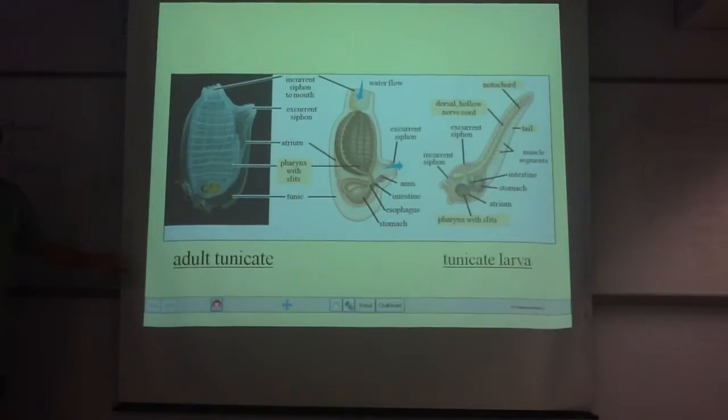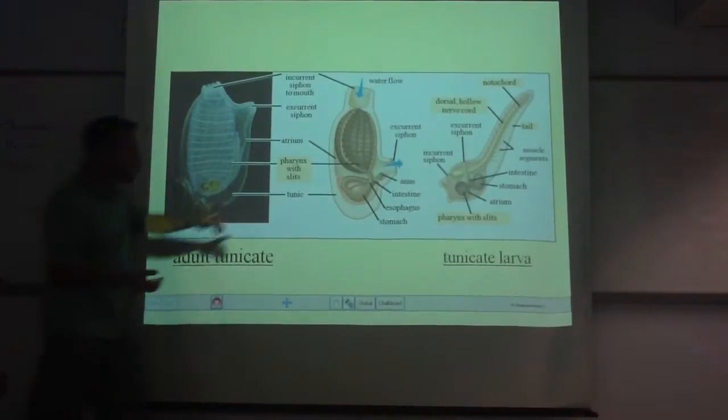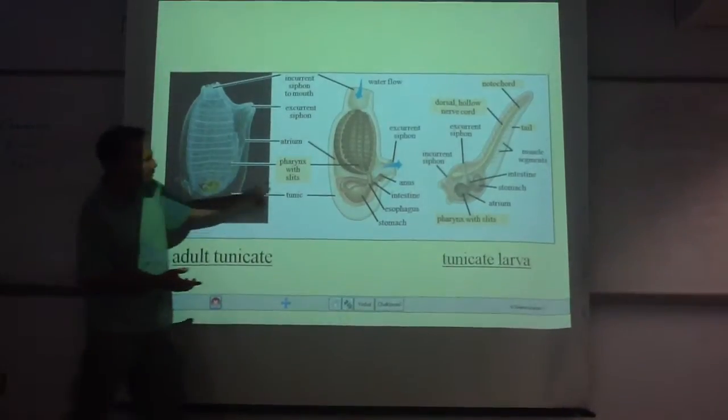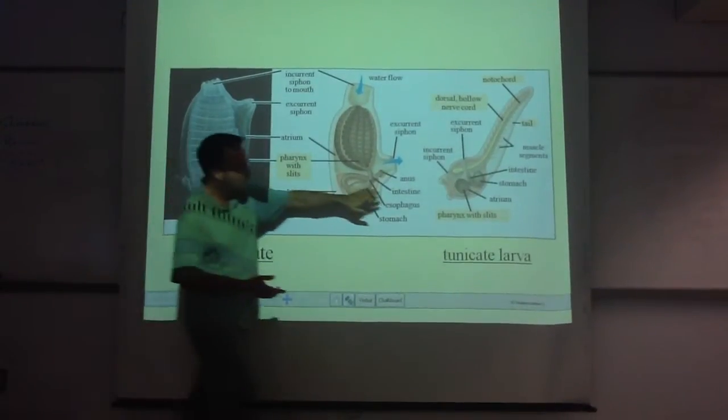I'm not sure that's the name I would pick, but that's the name they picked. So it clearly has a tail as a juvenile. You can see by the time it gets to an adult, so notice here you have the pharynx, right, with the gill slits, and you have it here.